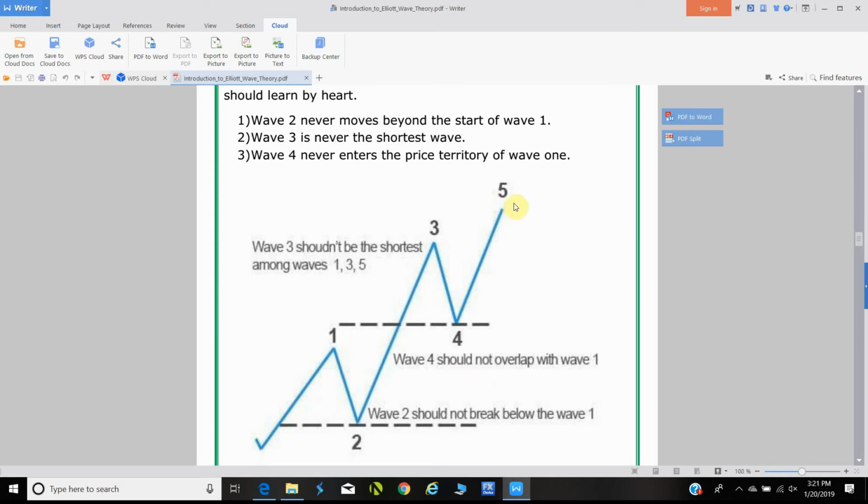Now, I'm not going to get into what that could be, because that could be something called a leading diagonal or an ending diagonal, in which case the waves can overlap, but that's a story for another day. If you read the Elliott Wave Principle book, you would find out what that is. A leading diagonal or an ending diagonal is a valid pattern, but it only appears at certain times. But in general, wave 4 can never enter into the price area of wave 1, so it's a rule.